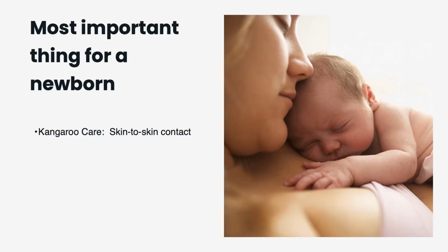So once you have the baby, the most important thing for taking care of the newborn is skin-to-skin contact. Research has shown that skin-to-skin contact increases the chance of that baby surviving tremendously. The baby will do much better if they are on your skin. It used to be like back in the 40s, 50s, 60s, they would take that baby from you immediately and you may not see it for days.